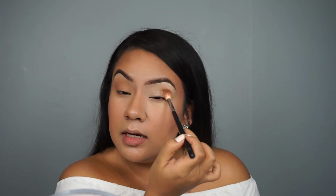Okay. Can you guys see that? I don't know if I'm close enough, but can you see the difference already? We just applied a little bit of bronzer into the crease to give it a little bit of dimension, nothing crazy. And then with whatever's left on the brush, without dipping back in, we're gonna sweep it on the lid to make sure there's no creasing with that concealer we applied. Now we're just taking some more and doing the same thing on the other eye.